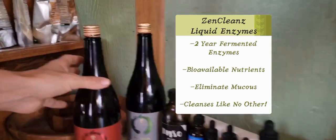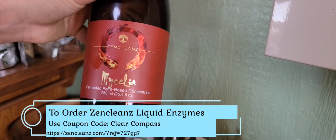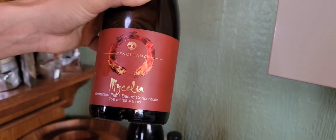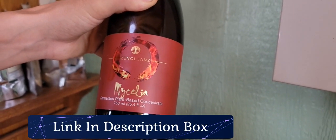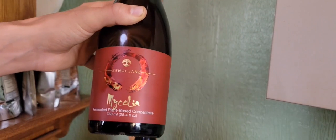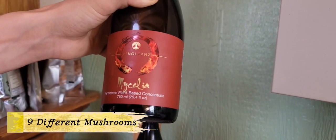This is just something amazing to talk about. This is mycelia. They have tons of bioavailable nutrients because they've been broken down and fermented for 2 years. And they also cleanse your body like no other. So you only need like a tablespoon of this stuff in a drink a day, and you'll be expelling mucus into the toilet. Because these bottles last a long time. There's about 5 different bottles. This is a mushroom one. They have about 250 ingredients they ferment. This one has like 12 different mushrooms in it.